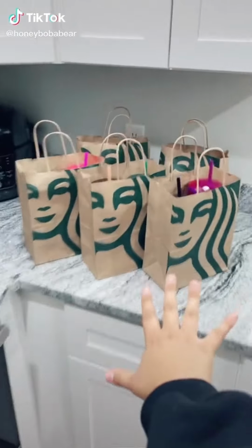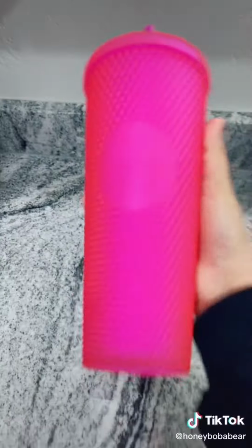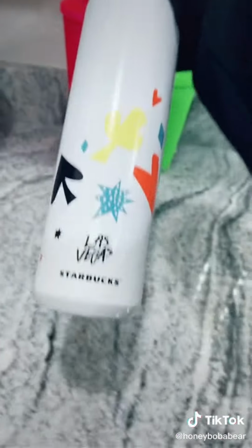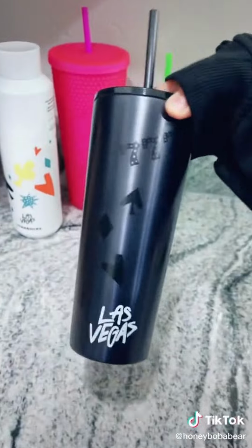Another one of my 3 a.m. purchases. I may be doing a giveaway soon, just saying. My soul left this earth when I saw this cup. Shout out to the person in front of me who gave me this cup. It's so beautiful. Las Vegas water bottle and tumbler. I'm from there. I had to. And it's so cute.